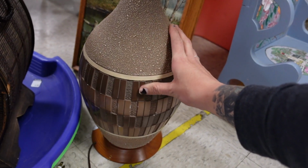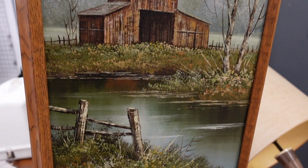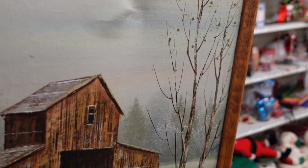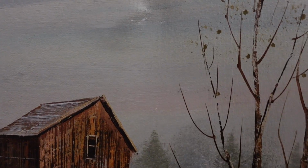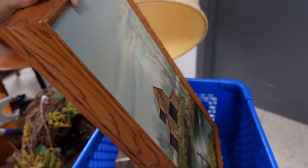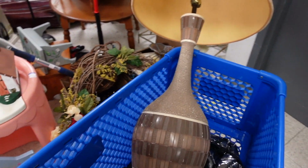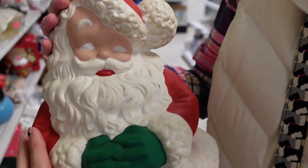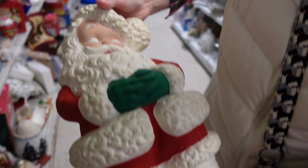I also bought this really nice painting. Now, the canvas you can see there on the back is dented, but that's an easy fix with some water sprayed on the back and a little bit of heat, and it should stretch back, hopefully. Optimistically. We're just thinking optimistically it will. There's the giant lamp.